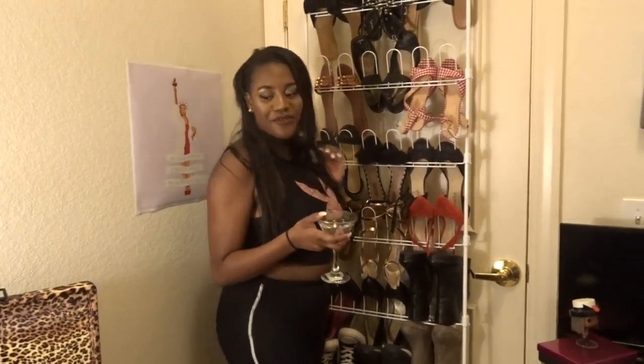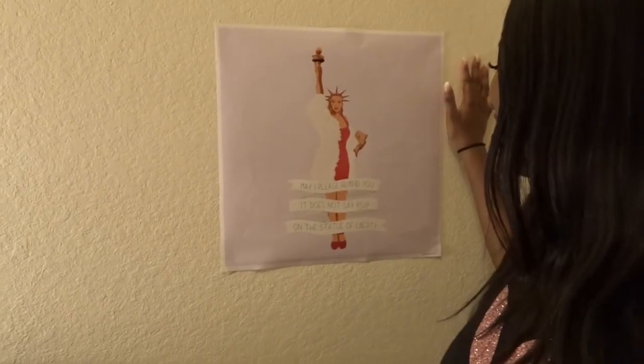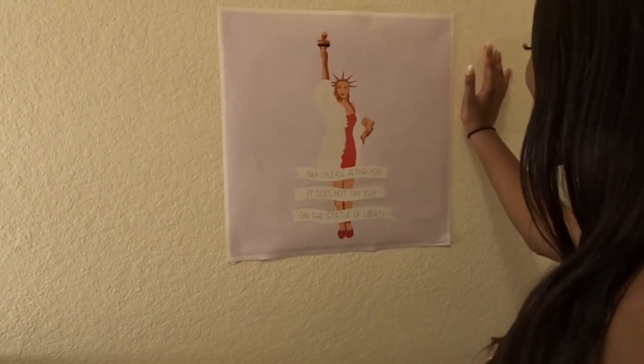So moving on from the rack, we have my dirty clothes hamper along with my desk, and then Bethany got me this beautiful Clueless poster. It's one of my favorite movies, and it has a quote on it. It has Cher looking like the Statue of Liberty in her Alaia dress, and it says, "May I please remind you that it does not say RSVP on the Statue of Liberty." So it's right. When I come in, I get a little knowledge from Cher every day.